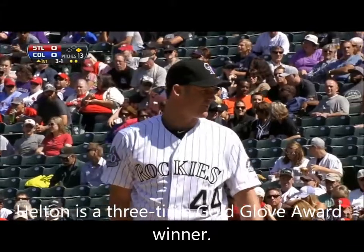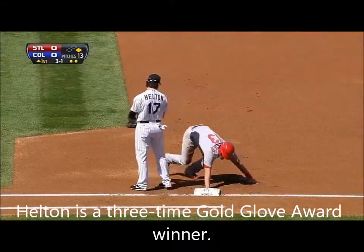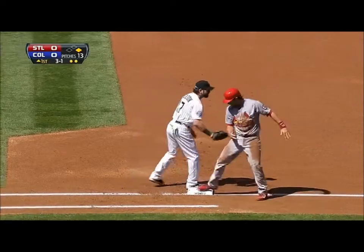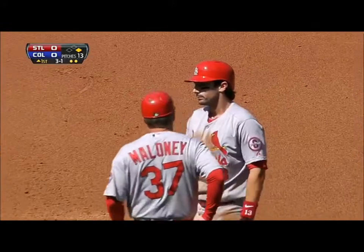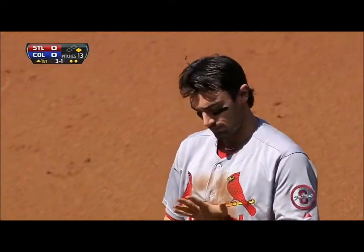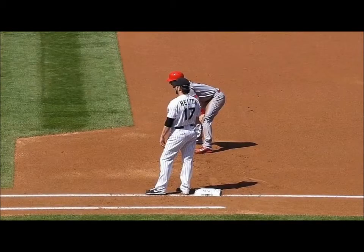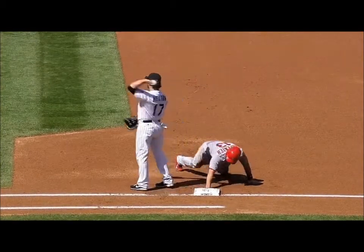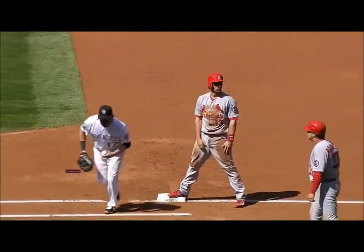By Jay to center. Holiday fly to deep center. And he's out. How about that? Helton faked him out. The old veteran acted like he threw it back to the pitcher, kept it in his back pocket. Carpenter was off the bag and he tagged him. Take a look here. Uh-oh.